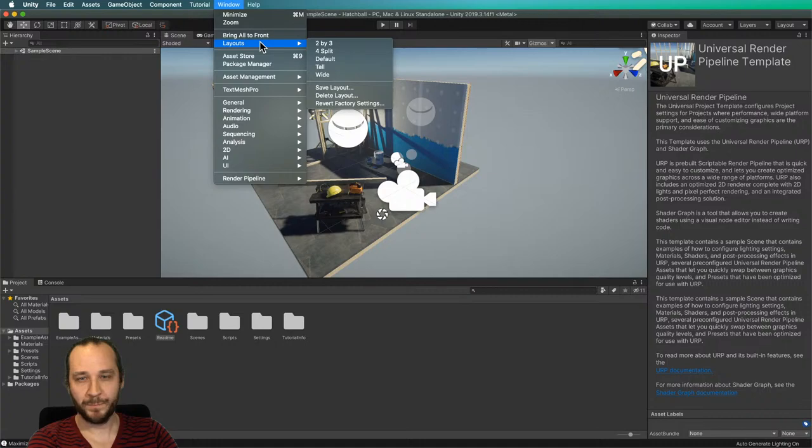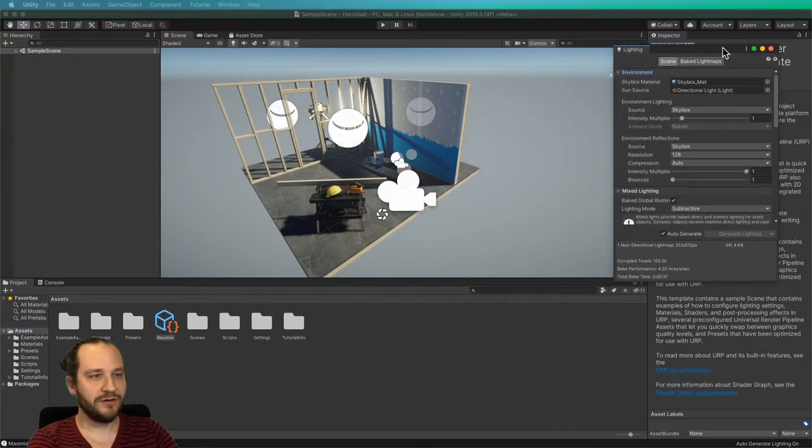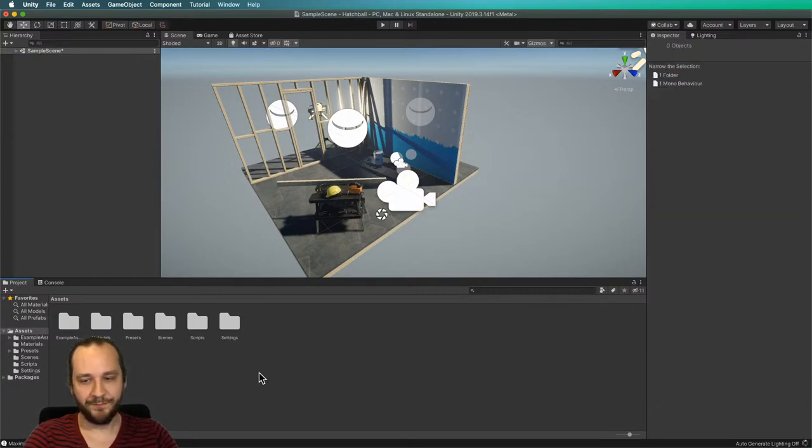So, let's go to rendering, lighting settings, and it comes onto another monitor. This lighting panel, I'll just always put it here behind next to the inspector. I like that. I'm gonna turn off auto generate because it's always gonna be doing a lot of stuff that I don't want it to do. Then there's this standard README. It opens automatically, which has tutorial info. And I'll just delete those first.